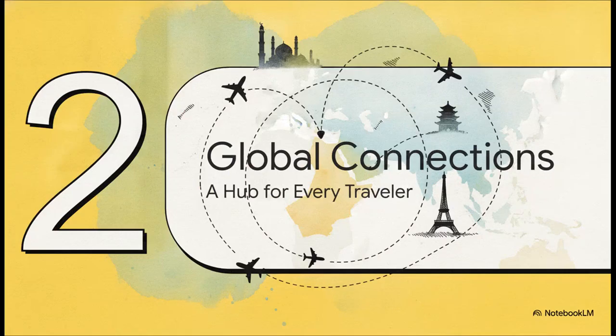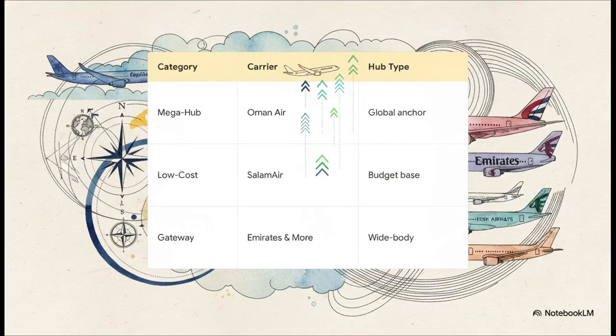Moving right along to our second point, powering global connections, a hub for every traveler. Now, what's super interesting about this setup is how the airport organizes its commercial aviation sector to serve drastically different needs, all under one roof. Think of it like a giant puzzle. First, we have Oman Air, the national flag carrier, operating this as a primary mega hub. They anchor their entire global network right here to connect Gulf traffic with intercontinental routes.